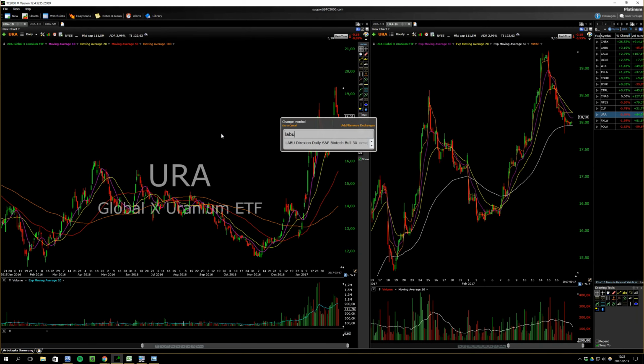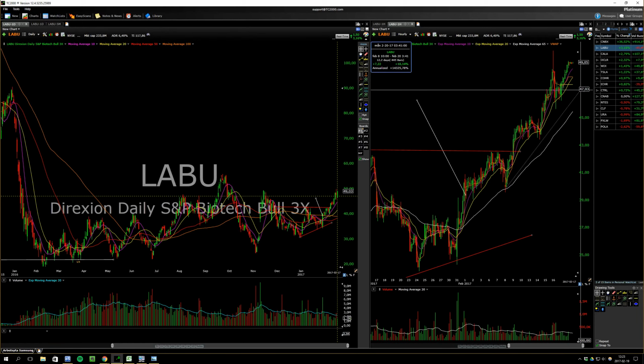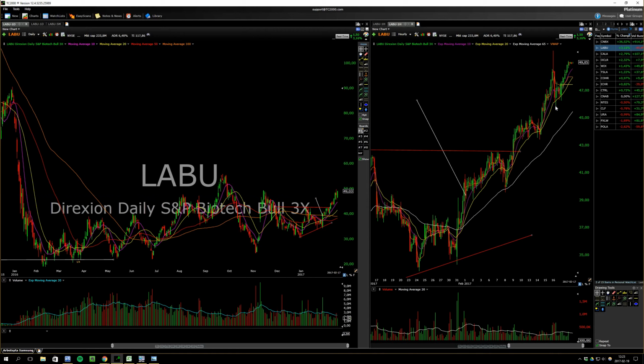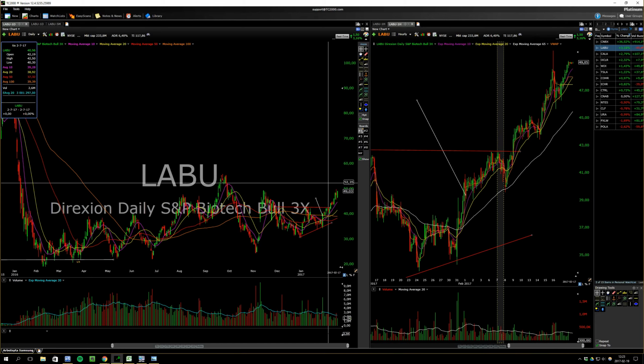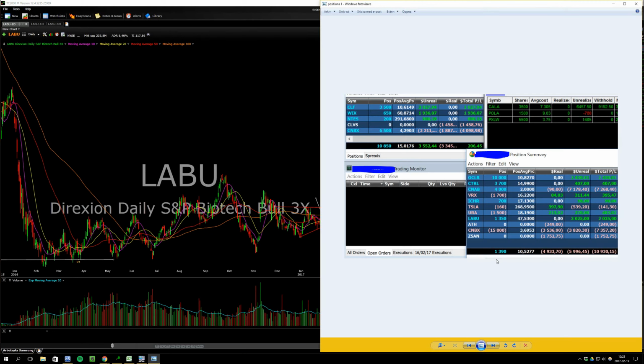Labu, what a monster. You know, it was a little bit extended, tried to pull back, put in another higher low. So you can see just higher lows all the way, put in another higher low and just went straight up on Friday. Just absolute beauty. I'm going to try to hold this position for a while. Maybe it can go to like mid-high 50s or something.